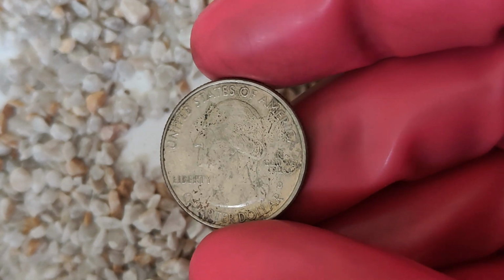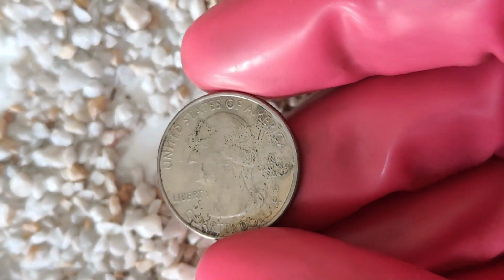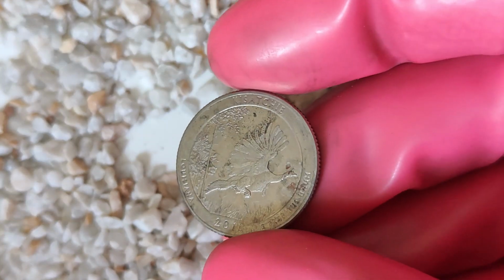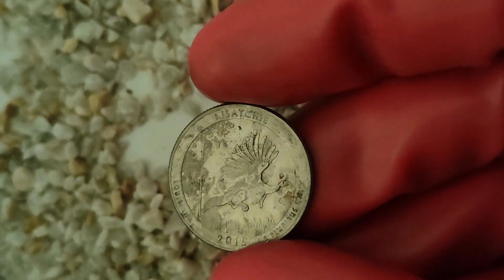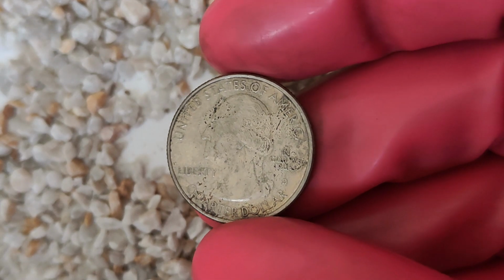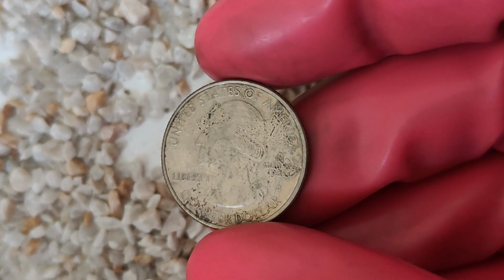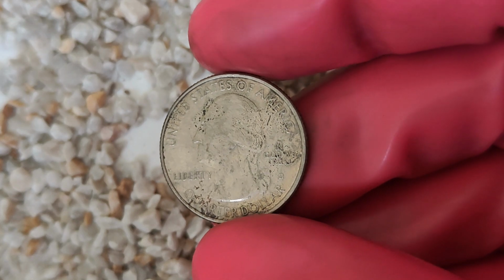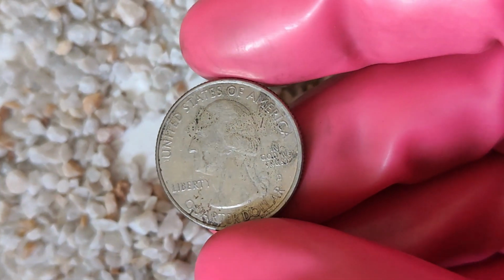Here are the key factors that make this coin so valuable. Some of these quarters exhibit a strong doubling effect on the inscriptions and design, making them rare and highly sought after. A few were misaligned during minting, creating a visibly off-center design. Some error coins have missing layers of metal, exposing the inner copper core. A few of these rare quarters were mistakenly struck on a nickel or dime planchet, making them highly unique.